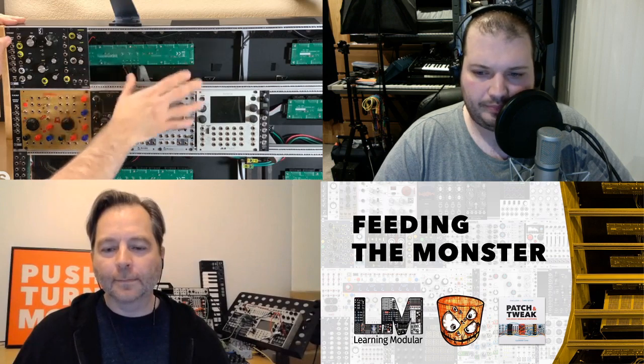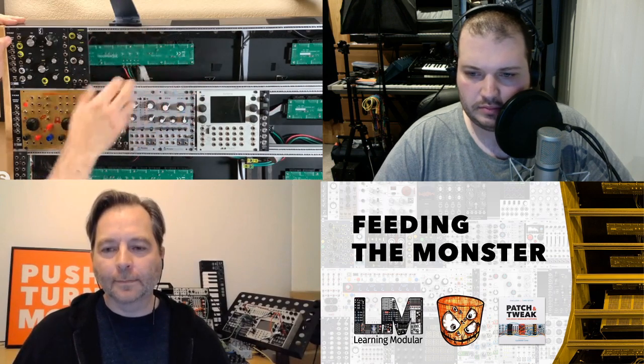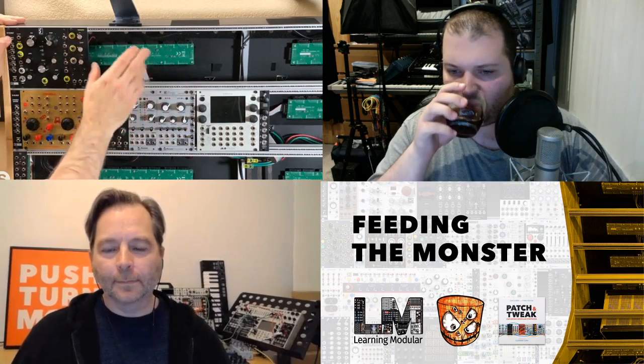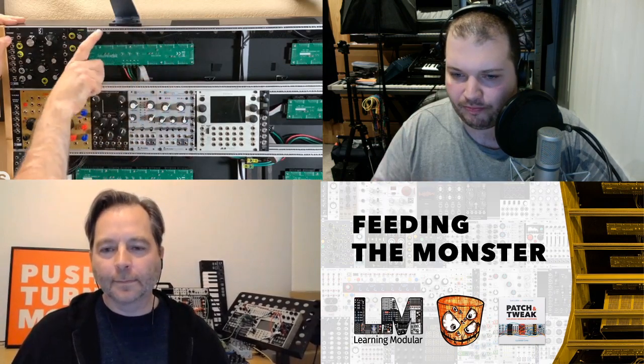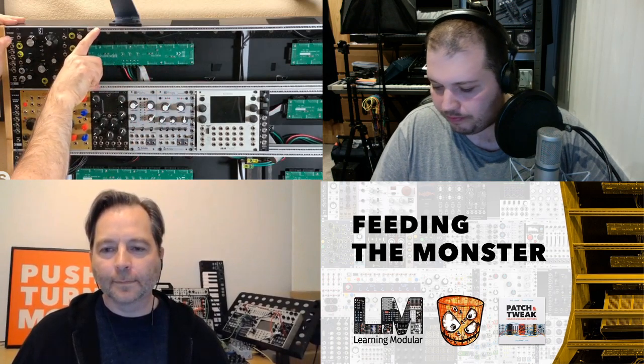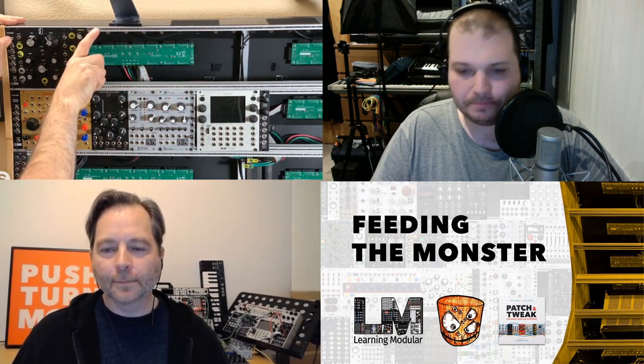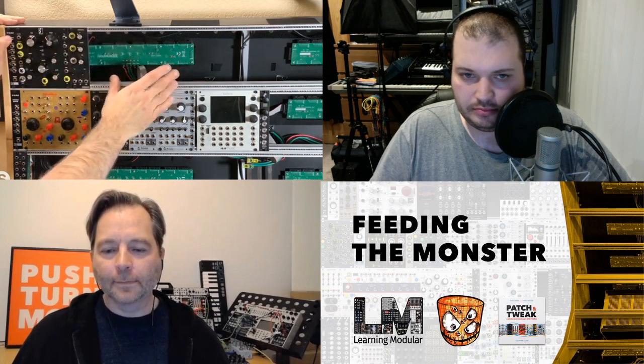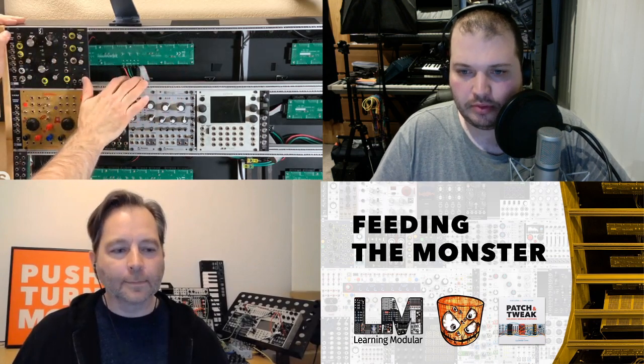Yeah. I had a problem with this case initially that if I closed every hole, it just kept getting hotter and hotter and hotter. So things would drift over time. I added a couple of the rare SSF ventilation panels, two in the bottom, two at the top of this case. It stabilized the temperature. I stopped having drift problems in this case.